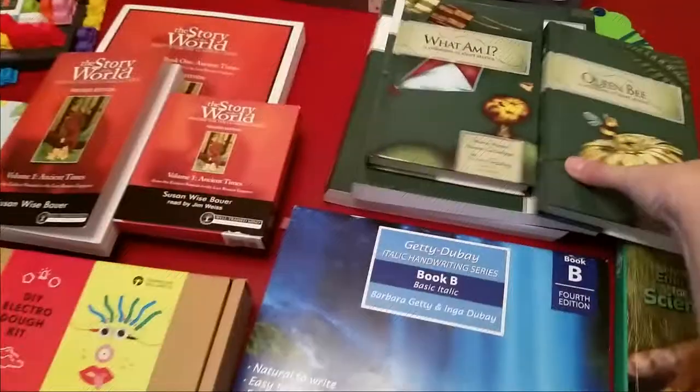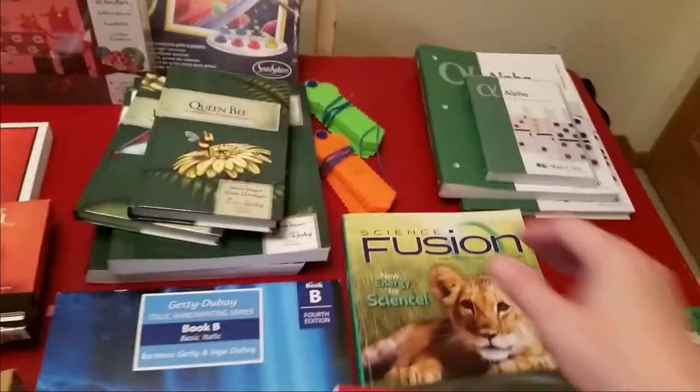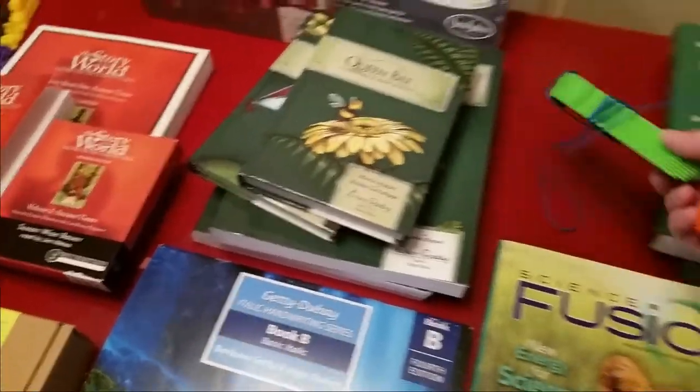This does not come with Timberdoodle. This is our reading program. I'll get to that later. This is a change for this year.